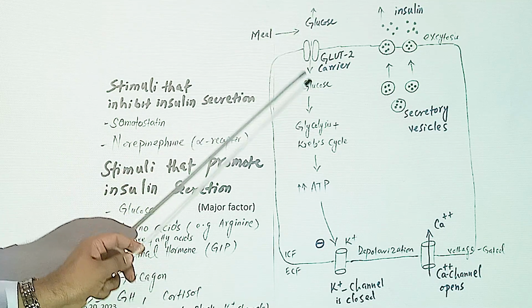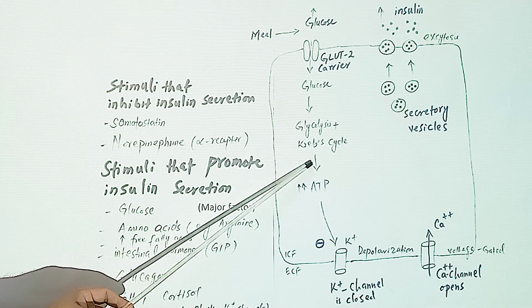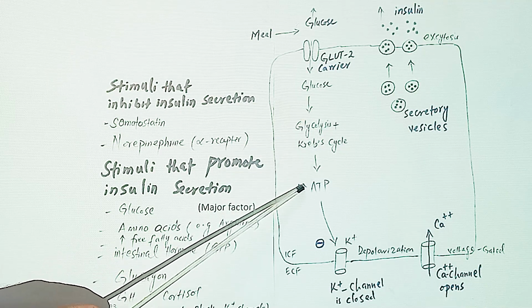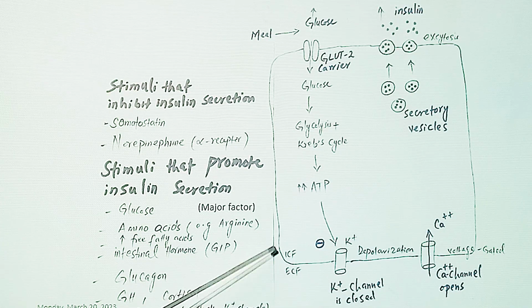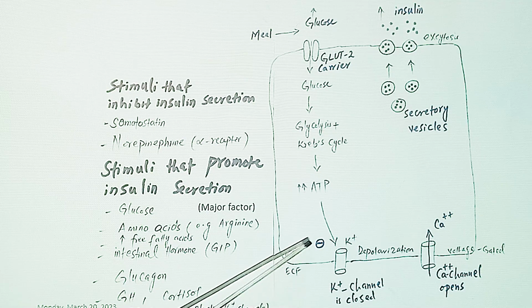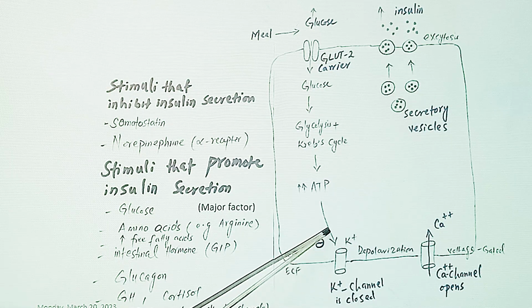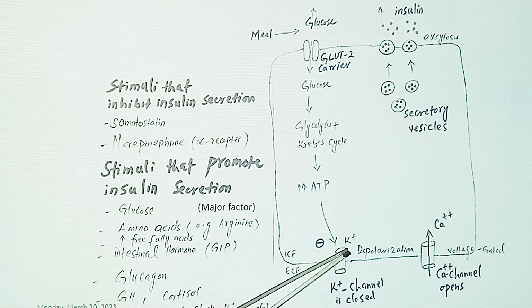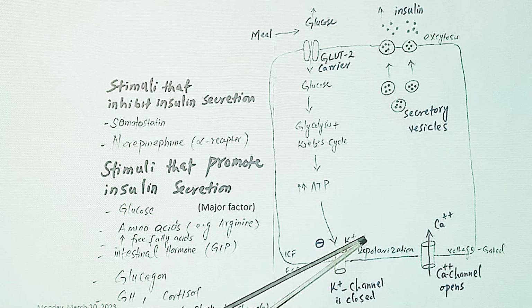Once glucose is in the cell, it will be oxidized by glycolysis and Krebs cycle, and ATP will be formed. That ATP blocks potassium channels. You know that potassium is more abundant inside the cell as compared to outside. When you block these potassium channels, the diffusion of potassium from inside to outside will be decreased. So potassium being a positive ion, it will accumulate inside the cell, and that will cause depolarization, which means the inside of the cell will become more positive.